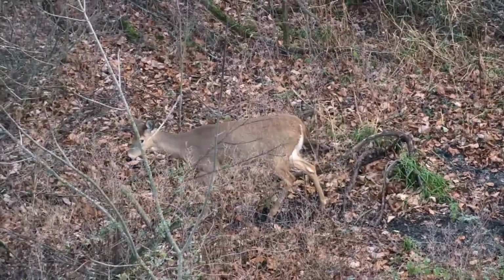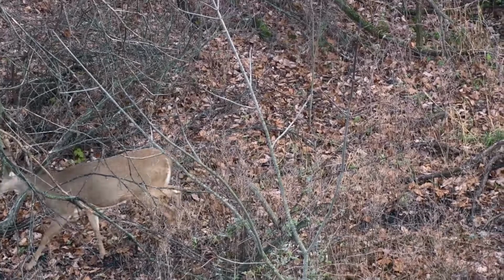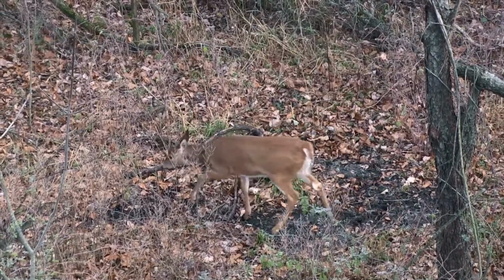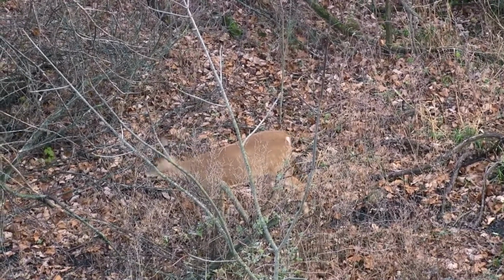A level 3 scent bust sends them off stomping and blowing. If it's a real senior doe, she'll kind of do a half circle away from you for 200 or 300 yards, blowing and stomping all the way, letting every deer in the woods know where the danger is and where the direction is to go to escape the danger. That's a bust you don't want to happen to you.